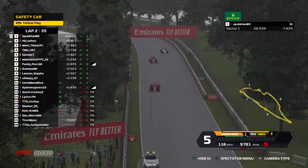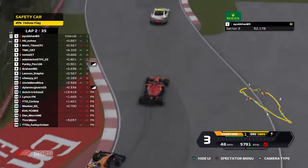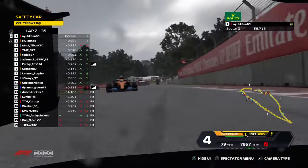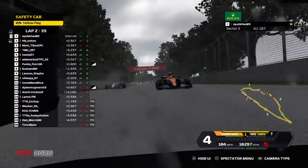Of course, it's a free pit stop for everybody under safety car, so then as the pit stops shake themselves out, we'll readdress the order. But straight away, that's thrown an absolute cat amongst the pigeons at the very start of the race.